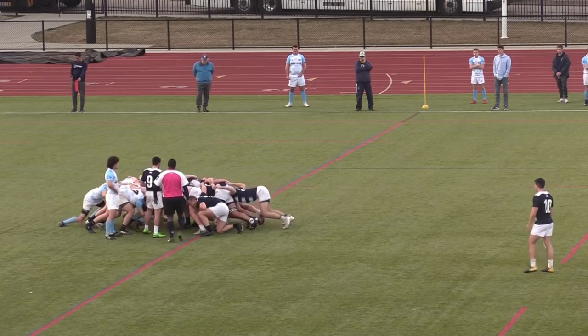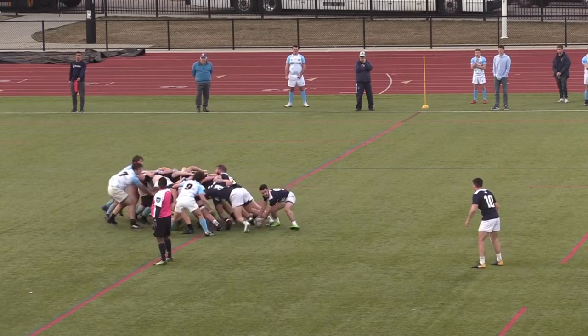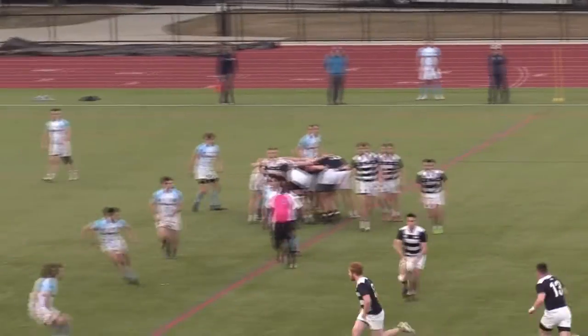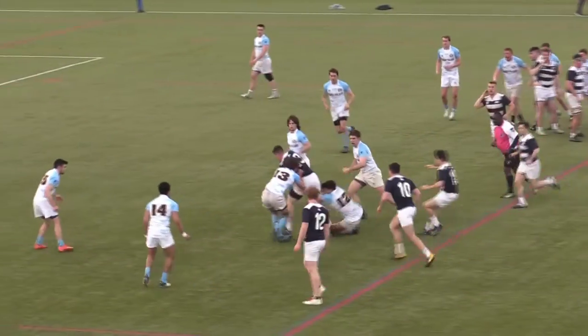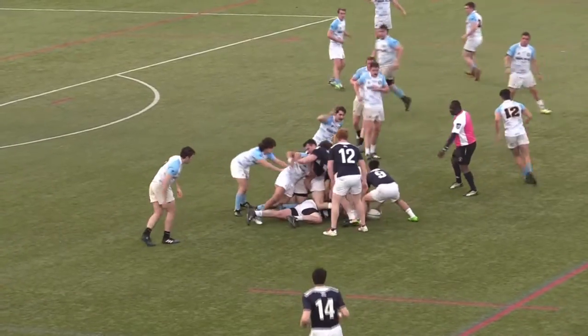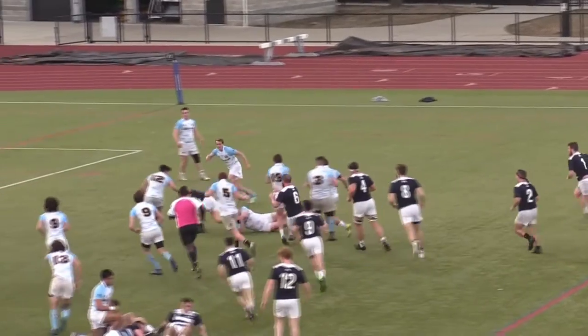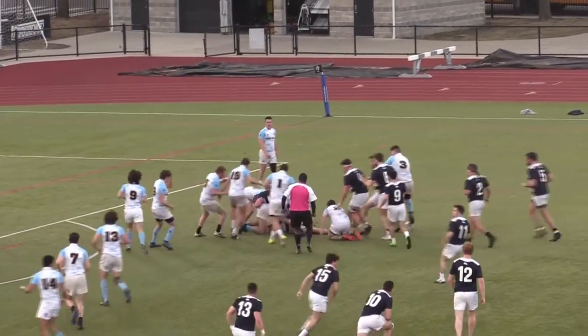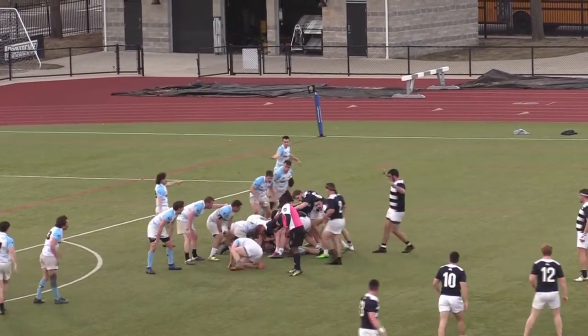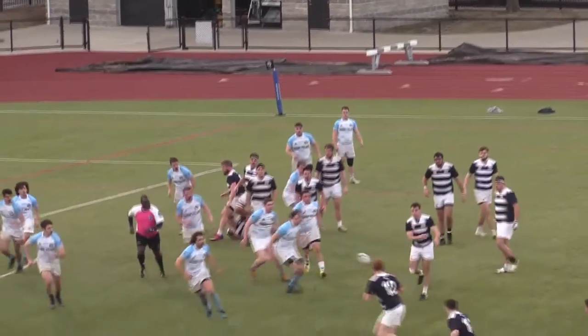And, you know, again, for Roger Williams, they haven't been camped out down here in URI's half of the field, but they've taken advantage of their opportunities. Right. There's a switch. They're making the game line every time. Out to number 7. Good burst by him. Good straight running. Yeah, he's showing himself to be one of their top players, number 7. That's Carl Anderson. Nice job, Carl.